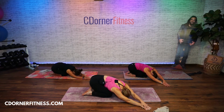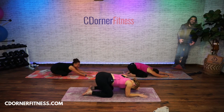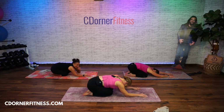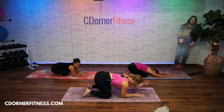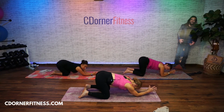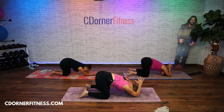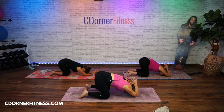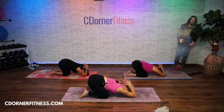Good. Back to the center. Okay, now this one is good for anyone who's sore in the triceps from yesterday. So come up to your knees and your butt's in the air, and you're gonna have your elbows on the floor. Now, drop your head right between your elbows, and then bring your thumbs down to the bottom of your neck. And if you can from there, just drop back a little bit with your butt.